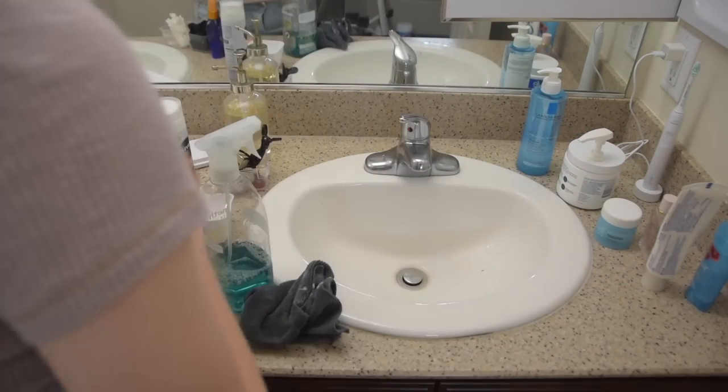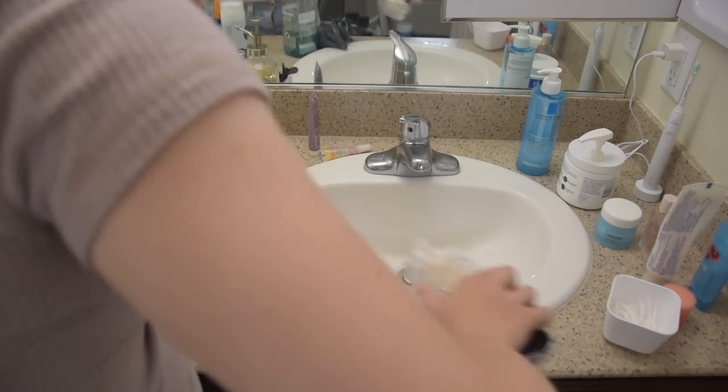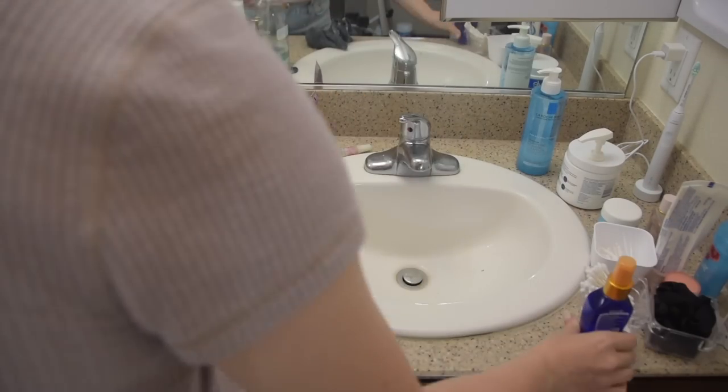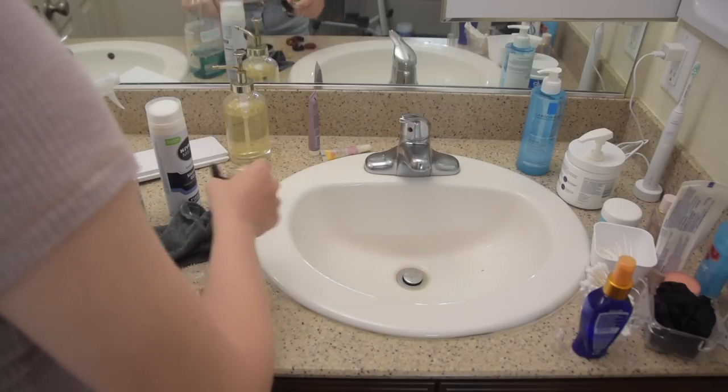So I'm going to encourage you guys today to challenge yourself to go into your bathroom and wipe down all of your most used products. I promise it'll feel so much nicer when you go to wash your face at night, when you're not pumping soap into your hands and having some gunk on your hand.